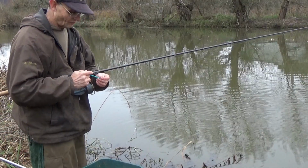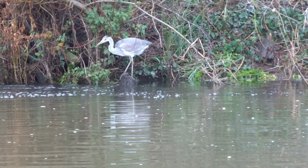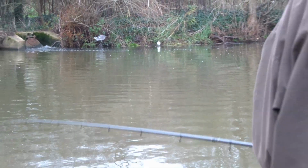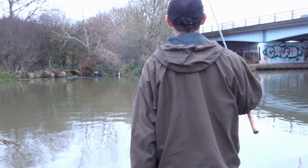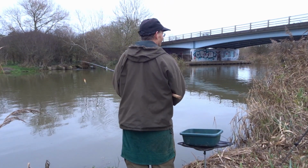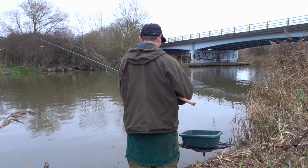By the outfall of the sewage works, there's a young heron with an egret sat behind it. Now and again, the heron chases off the egret. A kingfisher joins in as well. There's tons and tons of little minnows by that outfall. Heron's picking them up one after another.